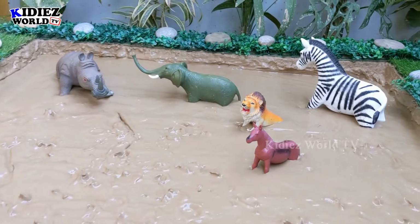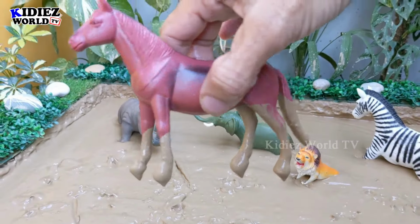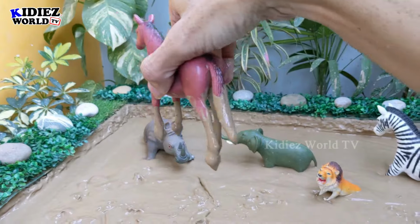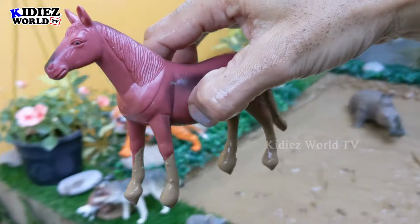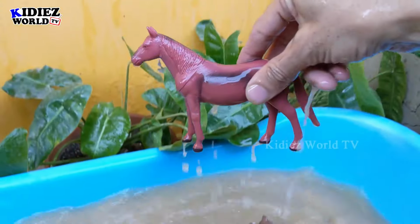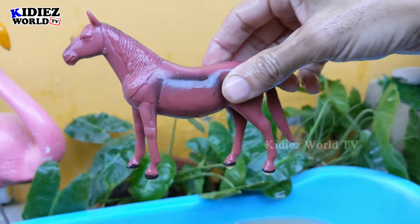And the next one we have is a horse. A very adorable and big zoo animal. Horses are so good, so quick, so cute. Watching. Here we go. Horse.